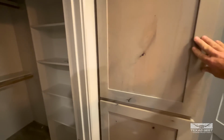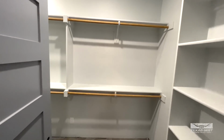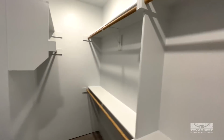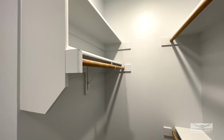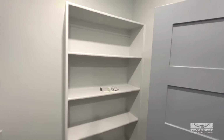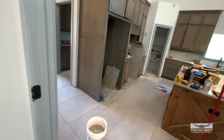Some of the knotty alder action. Master closet in here. A little bit of storage. So a lot of shelving over there. All right, moving out of the master bathroom.